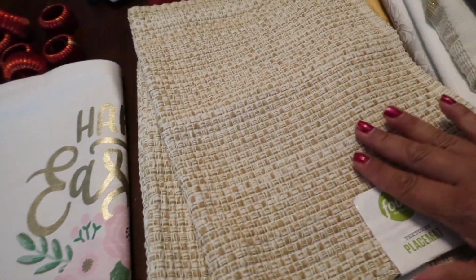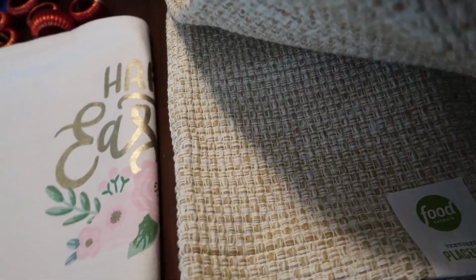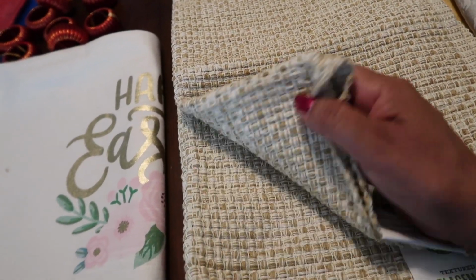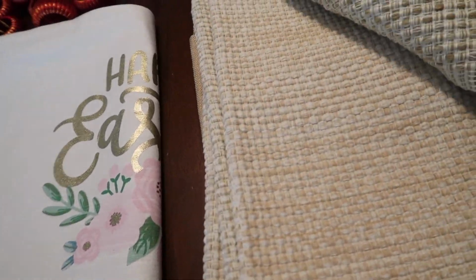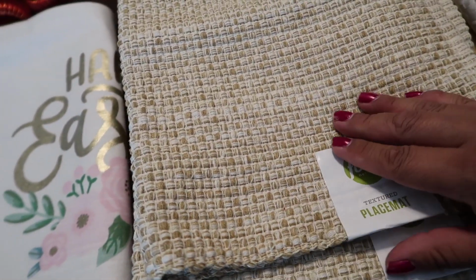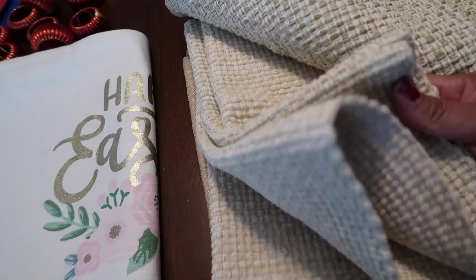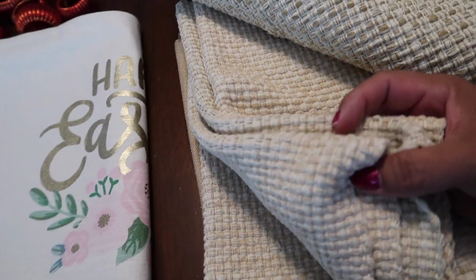So I don't know if I should just go ahead and donate these 2 because they're different, or should I just keep them and use these and then wash them so they can get the same color. I don't know. Let me know in the comments down below, what would you do with these 2 that don't match? I mean, I got 4. I can use this for just J, Queen G, and I. That's what I've been doing.